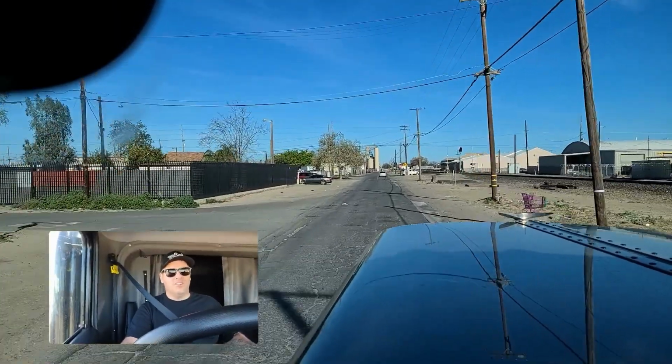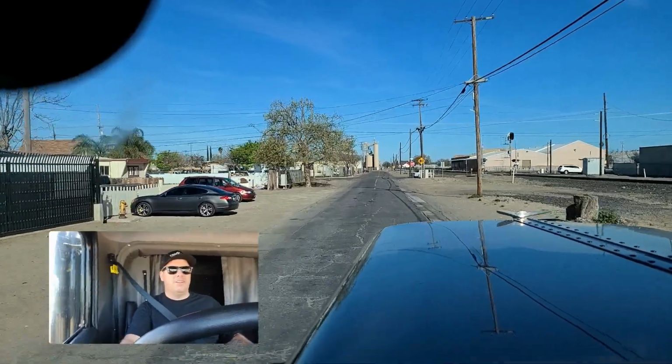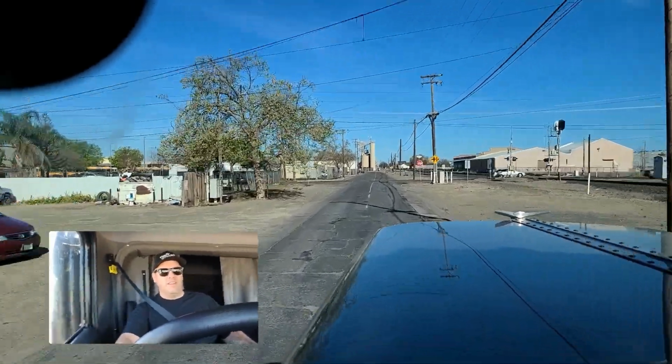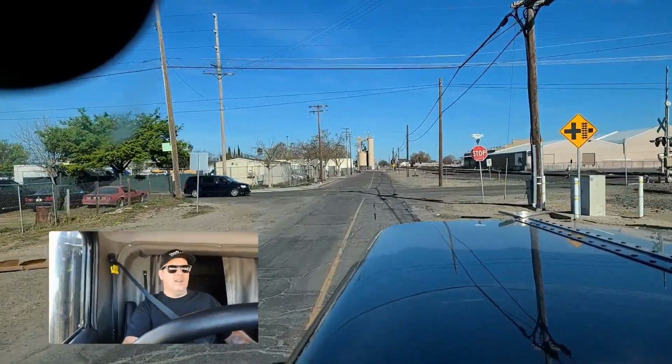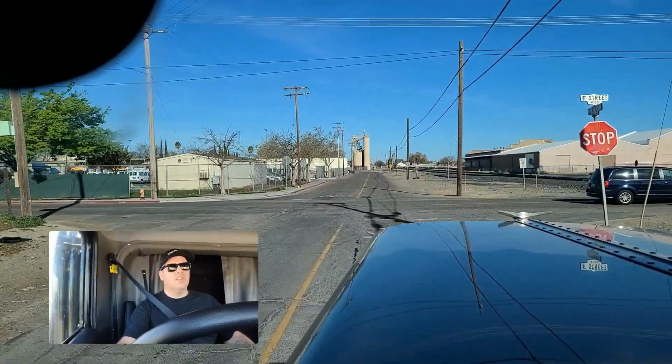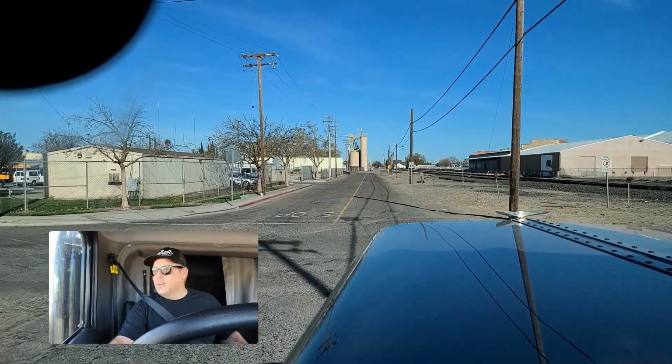We're gonna try and do this fuel thing, but we gotta go through this weird little neighborhood into this industrial area, get ourselves over to Americold. We're 15 minutes early, so we're doing good. Should be able to check in and hopefully back right into a dock.